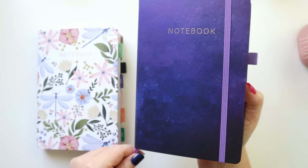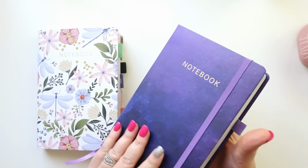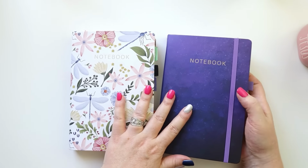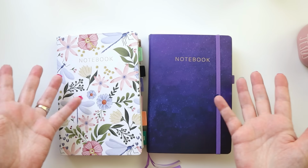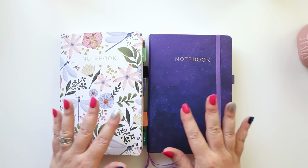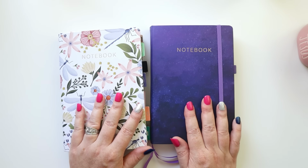It's like purpley galaxy. Oh, and that's the other thing. The designs on these notebooks are so, I kind of wish the word notebook wasn't on there. Like, why do we have this on here? But other than that, I absolutely love it. So I'm definitely sticking with this for the rest of the year.